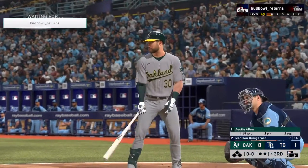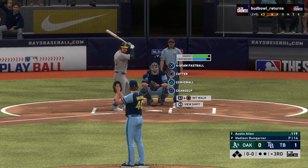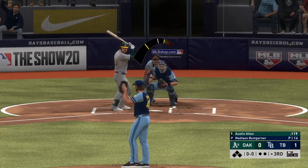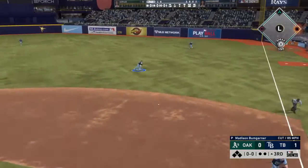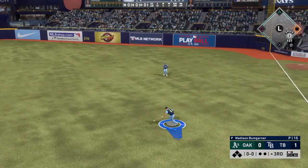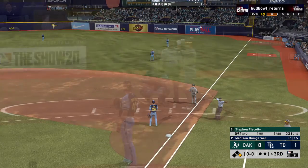Striding into the box, Austin Allen. 7-8-9, bottom of the order set to go here in the third. Infield shifted well to the right. Here's the first pitch. Oh, and he has some trouble with it. And the recovery's too late as he's able to beat the throw to first.